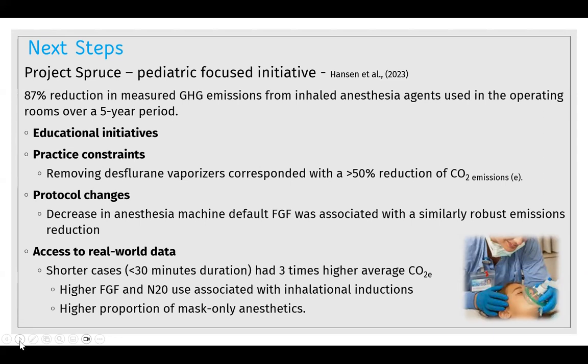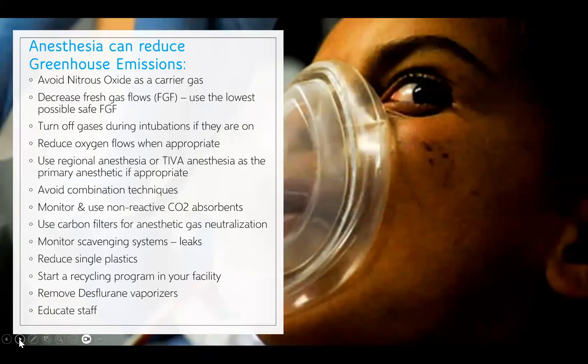The other piece of it is that they shared this data with providers real time. They didn't wait 5 years and then share the data. They shared it consistently in their weekly meetings. And so then they started seeing a change in their use of fresh gas flows being lower, higher use of propofol and TIVAs, and those sorts of things.